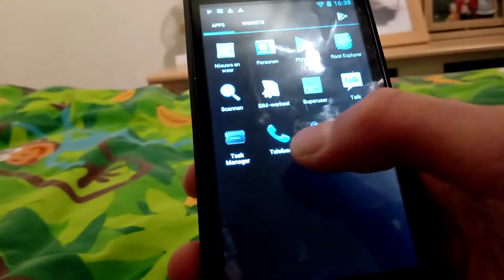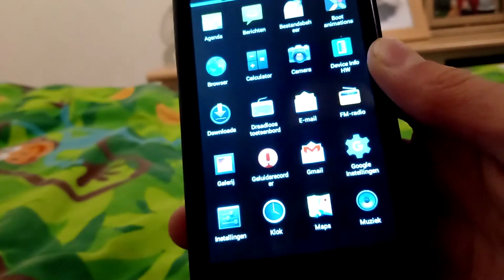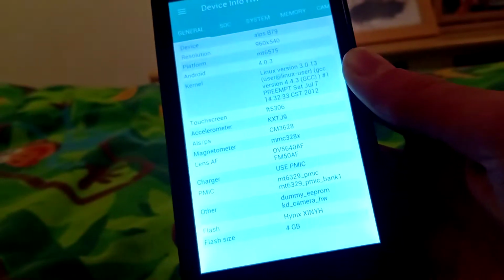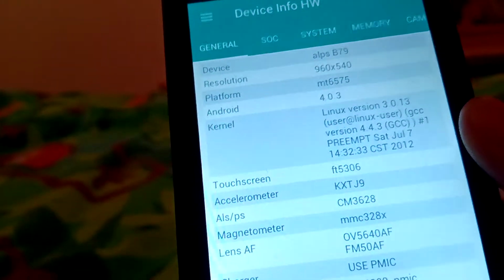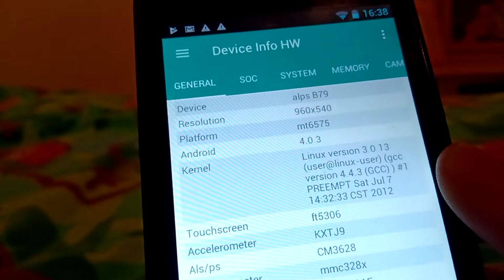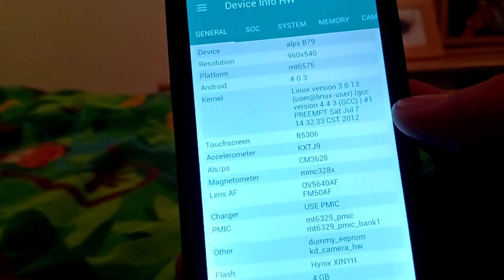It has 473 megabytes of RAM, which is worse than I expected, but it performs way better than I expected. Opening device info HW. You can see it's called the Alps B79M. If my stupid camera wants to focus. And the screen resolution is pretty nice. It really impressed me. It's 450p, so it's over 480p, so that's very nice. The only phone that has a higher resolution than that was my LG G2 Mini.